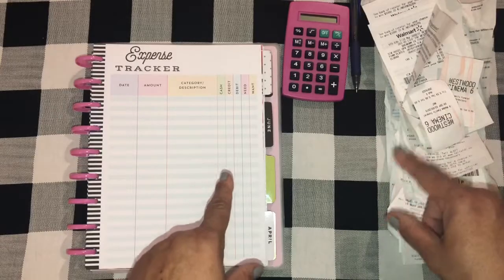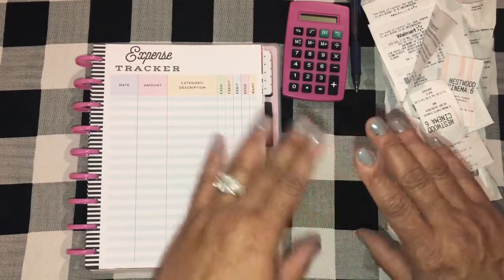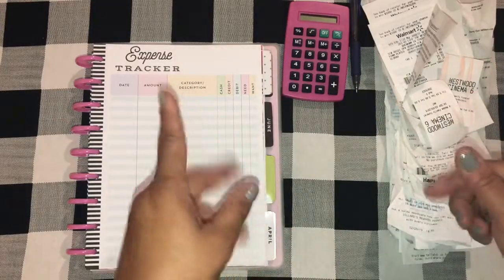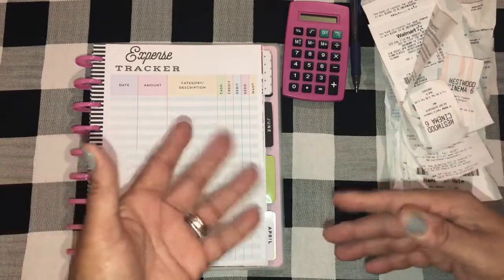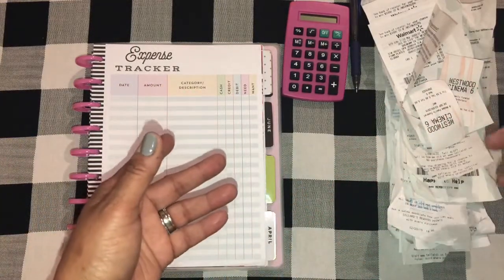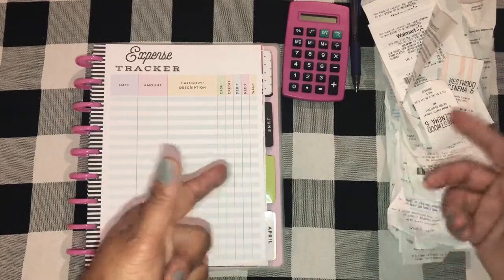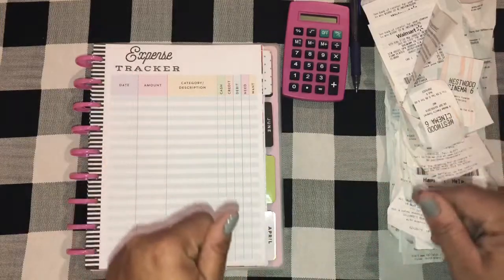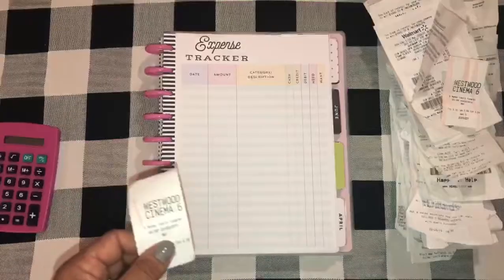However, I do like to go back and review how much I'm spending. Some purchases, this allows me an opportunity to see if some purchase could have been not purchased. Hope that made some sense. Basically, what I'm trying to say is that when I'm recording my spending, it'll make me think twice next time. Did I really need to make this purchase? All right, so without further ado, let's go ahead and get started.